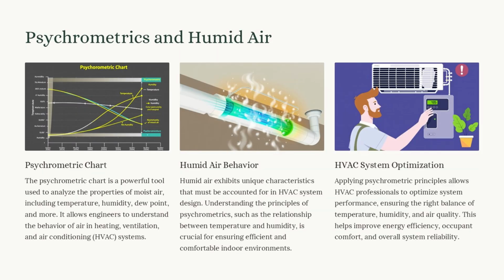The psychrometric chart is a powerful tool used by HVAC engineers to analyze the properties of moist air, including temperature, humidity, dew point, and more. It allows us to understand the behavior of air in heating, ventilation, and air conditioning (HVAC) systems, which is crucial for ensuring efficient and comfortable indoor environments.